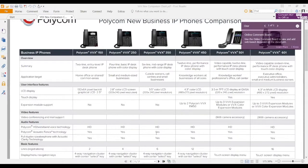Okay, that's great. One of the more common questions I get: do you have any phones that don't need any Ethernet connection whatsoever? I don't have any Ethernet drops. For a customer looking for Polycom phones that work 100% on Wi-Fi, are there any solutions that you guys offer for that?